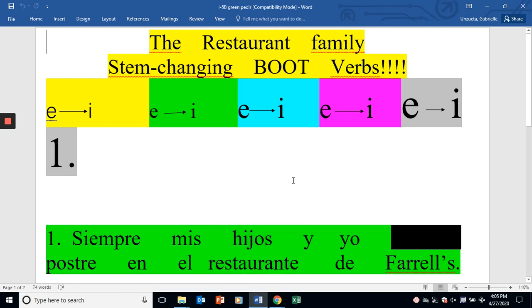Yes, Stallions, we have our stem-changing E to I restaurant family to work on right now. We are on the stem-changing boot verb family, E to I. I call this the restaurant family because all the verbs in this family have something to do with an action that happens at a restaurant.